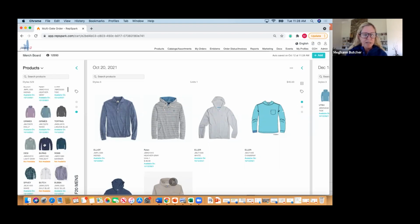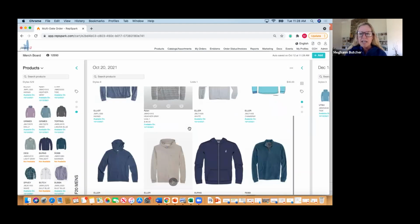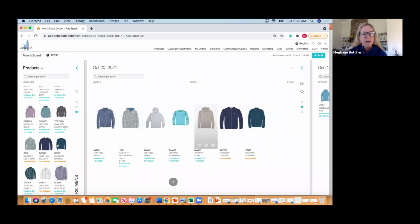So again, if I wanted to add the Burns and the Rob, if I'm looking here and looking at my assortment, I can go ahead, again, I click into the little checkbox, I click into the add, and then I could add it to a specific first date or second date. And now I can start to look at my visual product assortment. And perhaps I'm looking and I'm thinking, gosh, these two look a little bit too much alike. I probably don't need both of those. I can go ahead and delete that out.